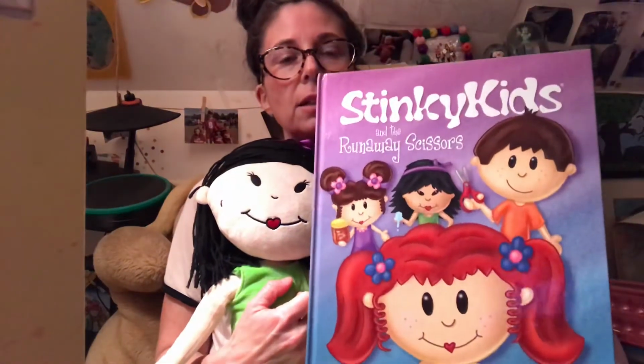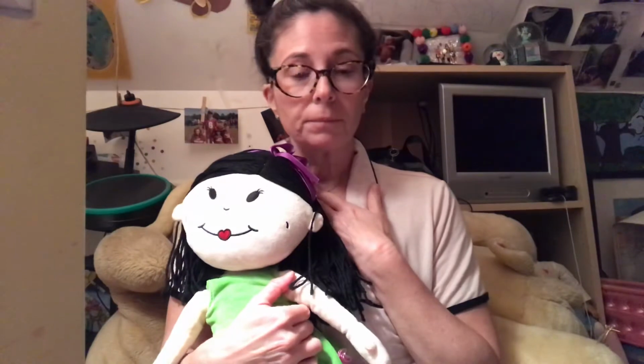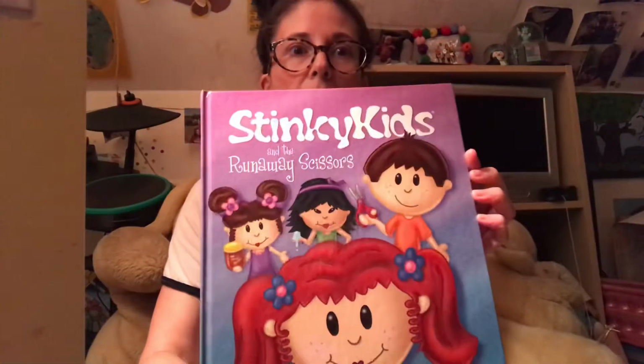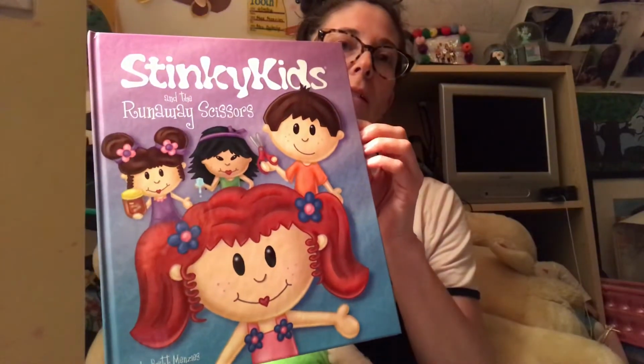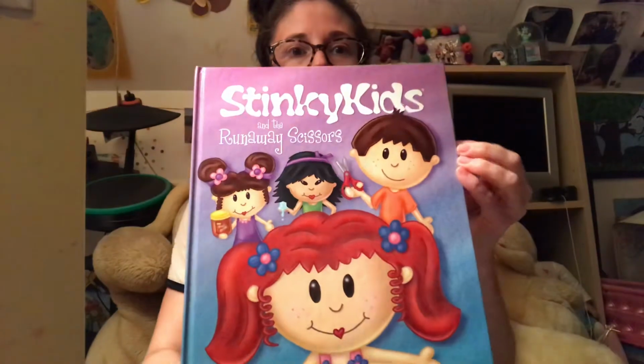Wiggle, wiggle. So tonight Hannah and I are going to read my first book that I wrote, Stinky Kids and the Runaway Scissors. I know a lot of you have this book at home, but now you can have it with me reading it. I wrote this book because when I was a little girl, I got gum stuck in my hair, and I cut my ponytail off, just cut it all off. And I definitely learned from my mistake. I am the author, and I drew the pictures, but I also had help putting the pictures on the computer by a guy named Trent, and he did an amazing job putting it graphically on the computer.